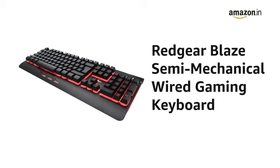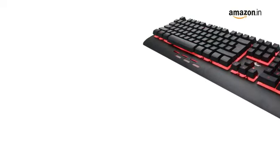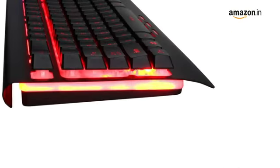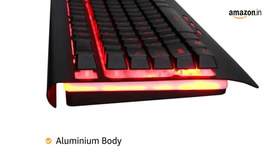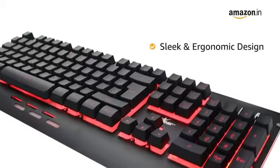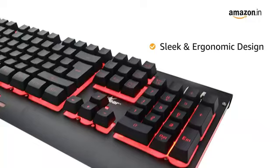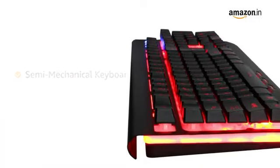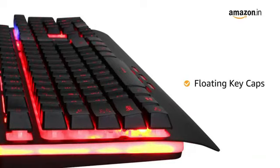Presenting the Redgear Blaze semi-mechanical wired gaming keyboard in black color. The dimensions of the keyboard are 18 by 44.2 by 4.2 centimeters. It has an aluminium body with beveled edges and features a sleek and ergonomic design, making it portable for gamers on the move. The semi-mechanical keyboard comes with floating key caps, ensuring greater durability and higher responsiveness.